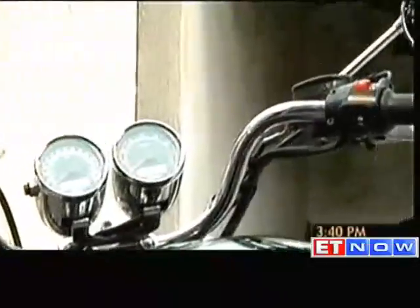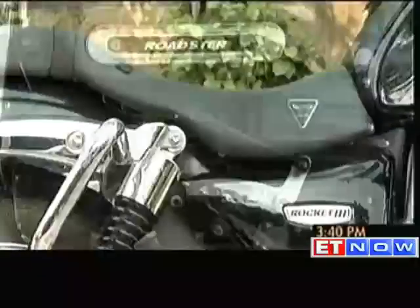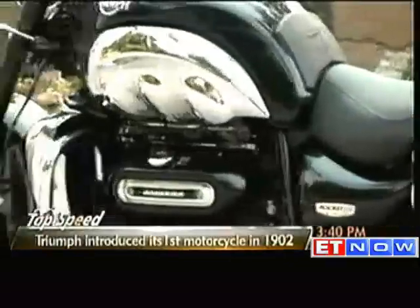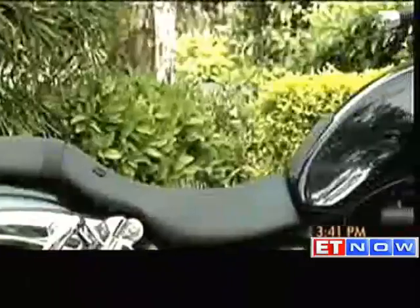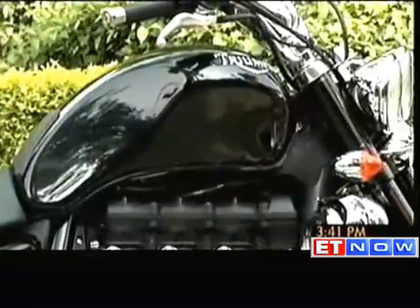Way back in 1886 in England, they started making bicycles, but by 1902, they had already made their first motorcycle. This is probably the oldest surviving British motorcycle manufacturer in the world today, and they're going to be introducing their bikes in India sometime next year. So here's a peek at their biggest, baddest motorcycle in their lineup.